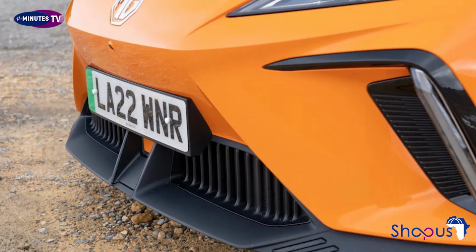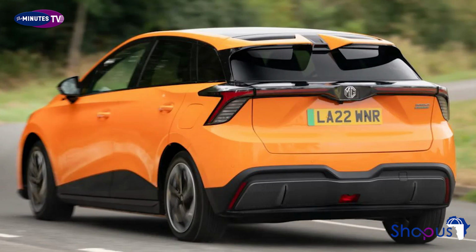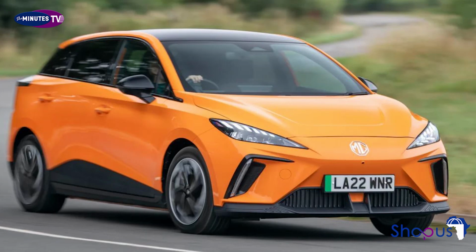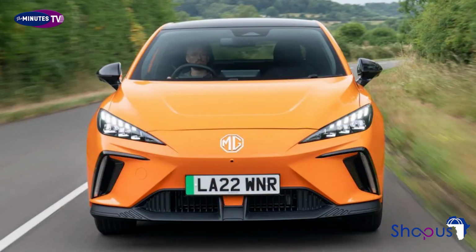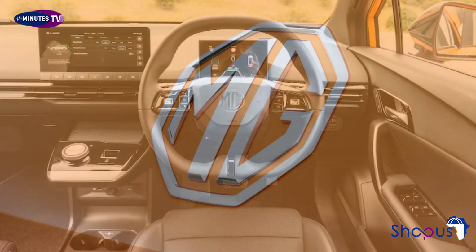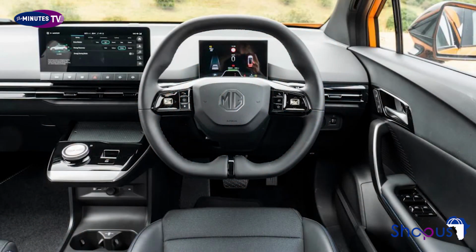0 to 62 miles per hour acceleration and top speed. The MG4 EV is available with 168 bhp or 200 bhp, with the former managing 0 to 62 miles per hour in 7.5 seconds, and the latter taking 7.7 seconds, due to its bigger, heavier 64 kWh battery compared with the entry model's 51 kWh setup. A torque figure of 250 Nm is the same for both versions.